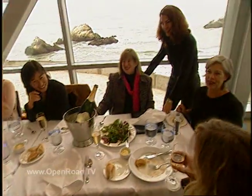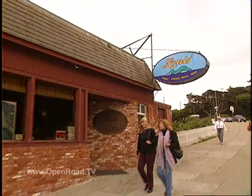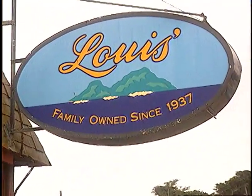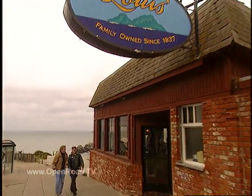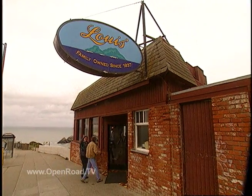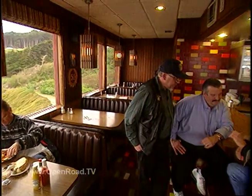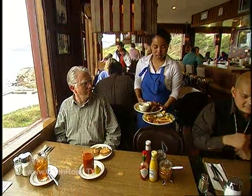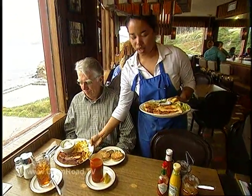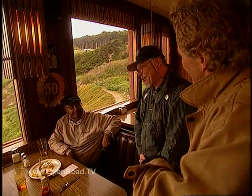That legacy also lives on just up the street at Louie's Restaurant, owned by Dan's cousins. Louie's has long been one of my favorite spots for breakfast or lunch. And I've been coming here for a long time. 1937. Well, not that long. Bill Huntalis and his brother Tom run the restaurant, which their grandfather opened long before they were born. Today, it's still a friendly neighborhood place with good, hearty food, a spectacular view, and plenty of loyal customers.